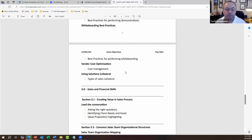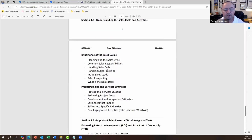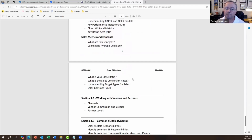All right, and when we get down to domain 3, sales and financial skills. We want to be able to create value. We want to understand as well how we sell the right solutions to the right customers. When it comes to sales organization structures, it's very important we understand what the SE and AE ratio is. We understand proposal team structures, sales territories, right? These are terms you're going to run into pretty routinely. And then as far as the importance of the sales cycle, professional services quoting, a lot of things to talk about here. And then metrics, CapEx and OpEx, KPIs, key result areas, a lot of different things. And then what is a deal size? What is a deal desk, right? These are things you're going to run into.